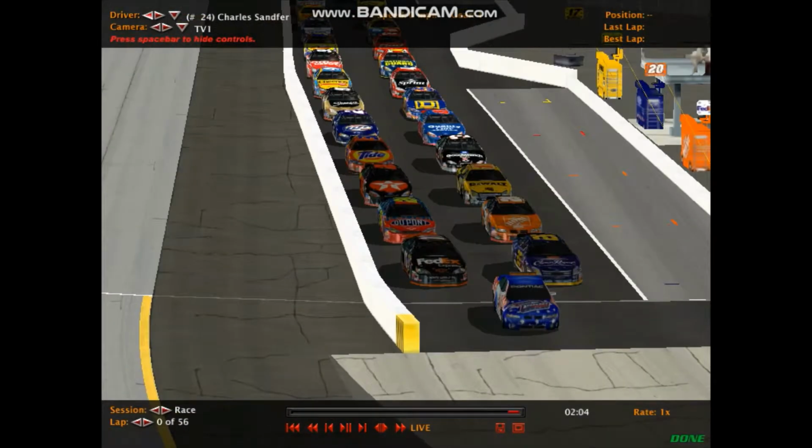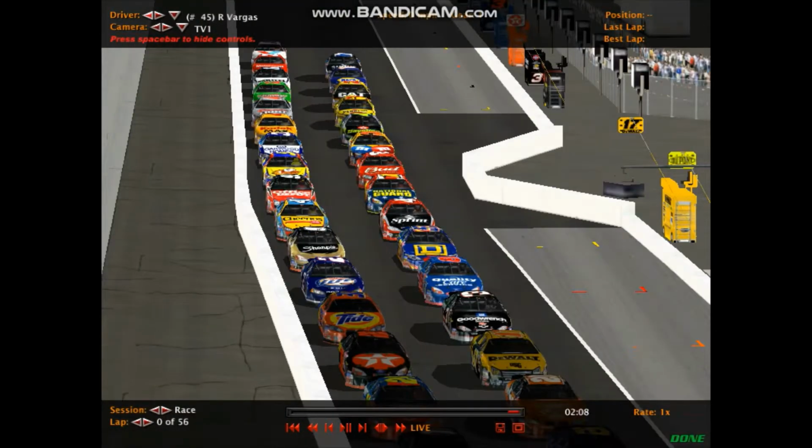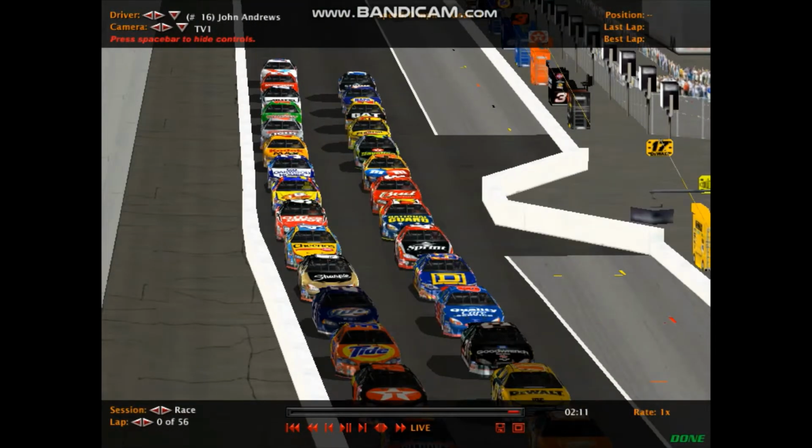Row number 7 has Christian Vargas in number 45 and Mike Becker in 43, Petty Racing teammates in that row, both of them driving Dodges. Row 8 has number 16, John Andrews, and number 99, Levi McIntyre, the Office Depot Ford. The 9th row has number 8, that's Amanda Evans, and number 5, the winner at Richmond this season, that's Seth Cole. Going to row number 10 has number 38, that's Laura Chung.